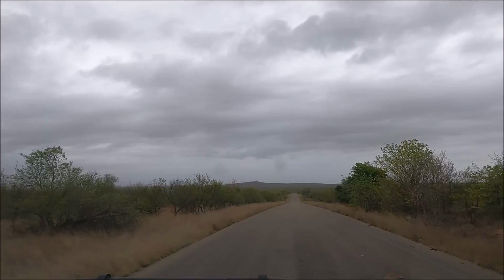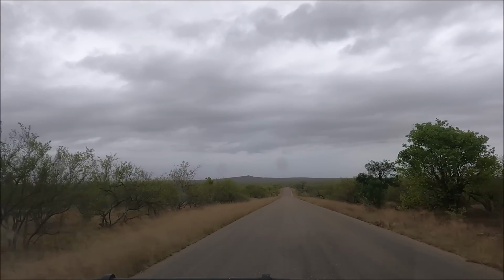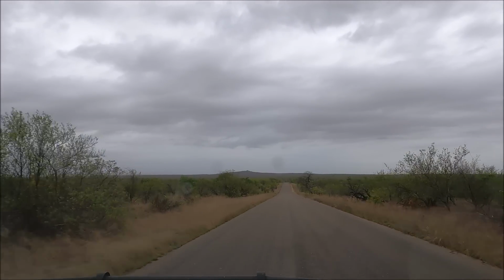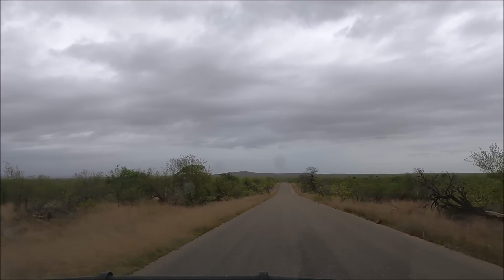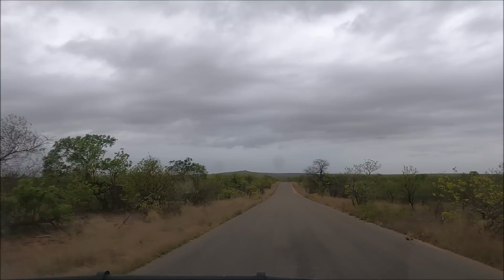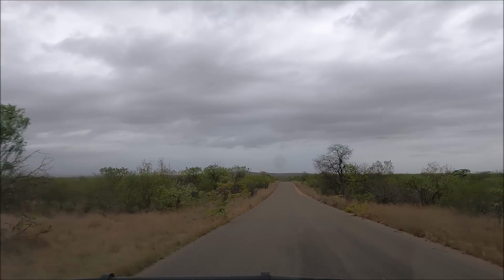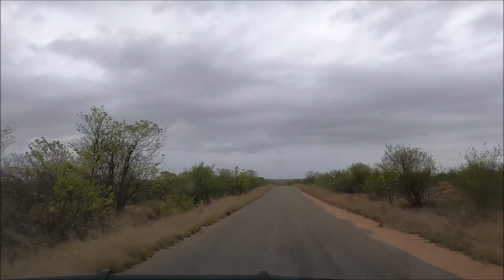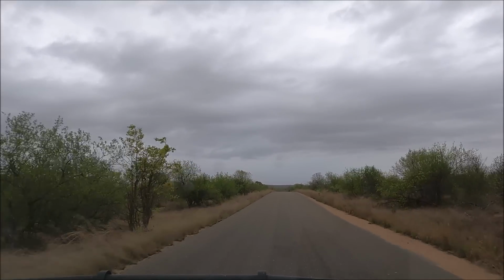Well, the H2 doesn't. There are two exceptions. So H stands for hard surface with a couple of exceptions, but normally they are the main roads, the tarred roads that are your access roads between camps.